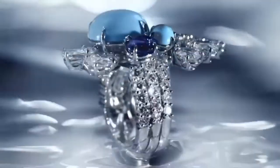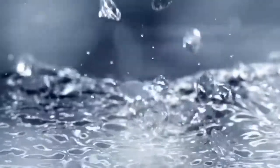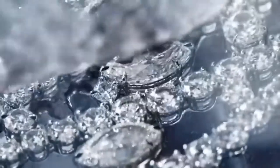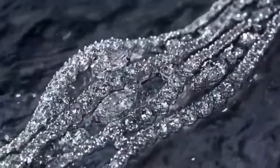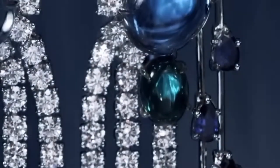The Water Collection film by Harry Winston plays on the color, movement and form of their fine jewelry, alluding to the vast incarnations of water. Better Days executed it as vision. In this breathtaking campaign film, creative techniques on set led to a pristine piece that reflects the luxury of Harry Winston for their new luxury campaign, Water.